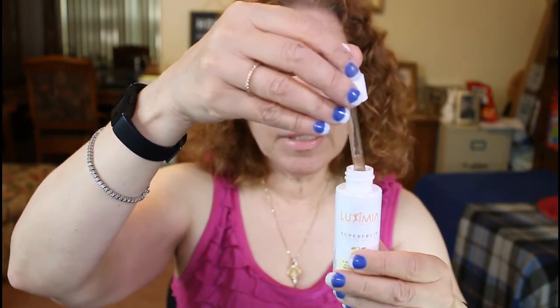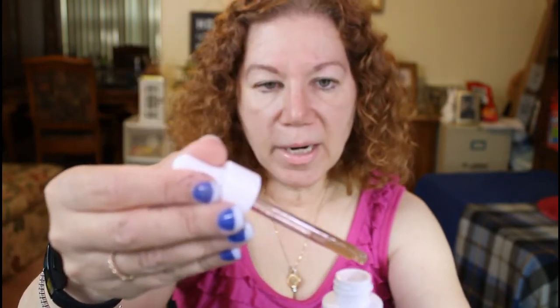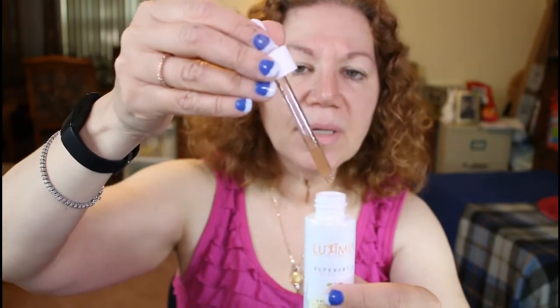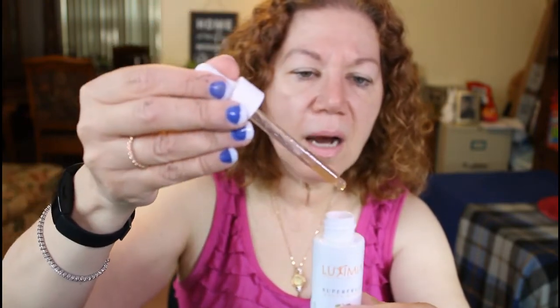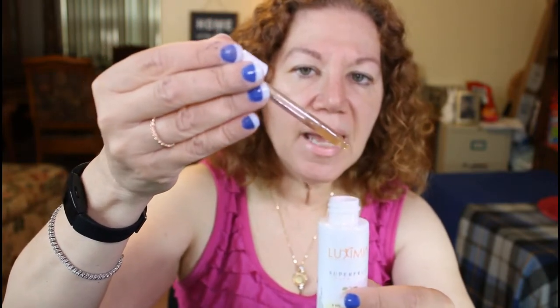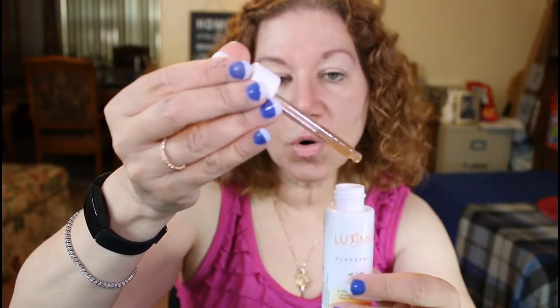I just kind of squeeze it. This is the way it looks. I'm going to try not to spill it, guys, but it is a cloudy looking formula, as you can see there. It's kind of dark, and it's almost got an orangey look to it, maybe pinky orangey.